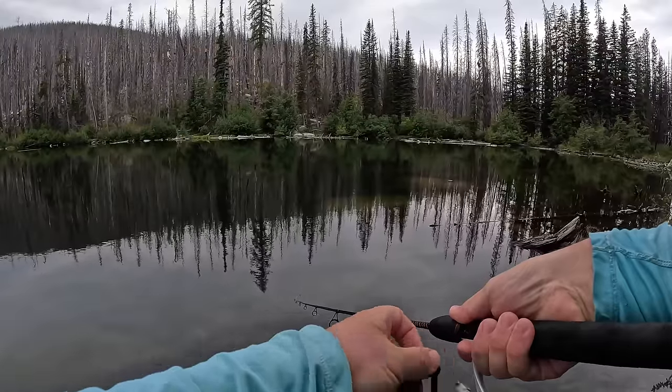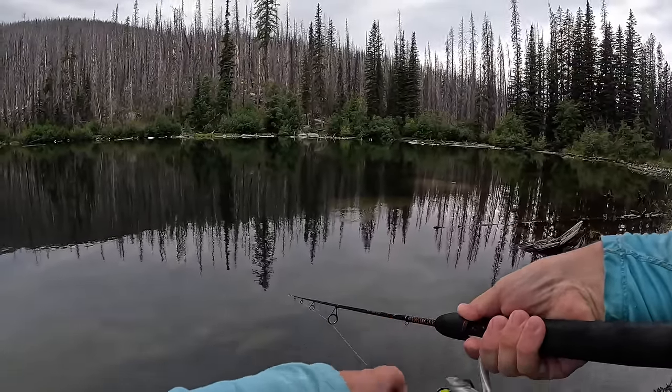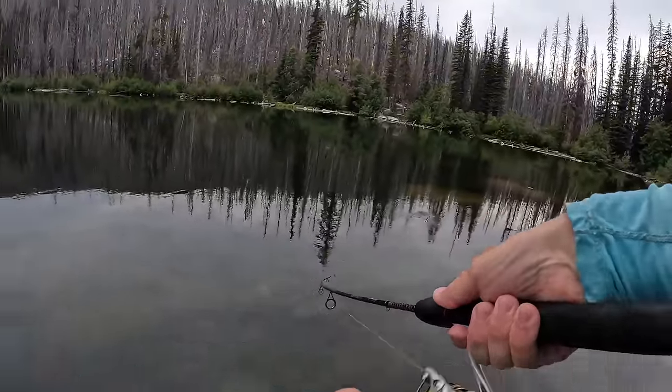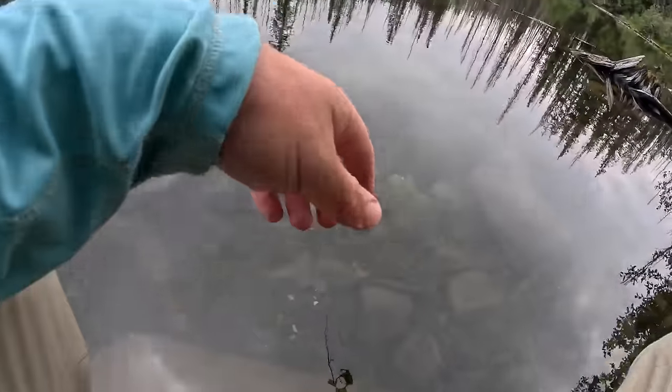Come on, baby. Come on. Gotta be a hungry trout looking at it. Oh, there you go, fish on, baby! On the bullet lure. On it. What happened? What? Nope, it was a rock.